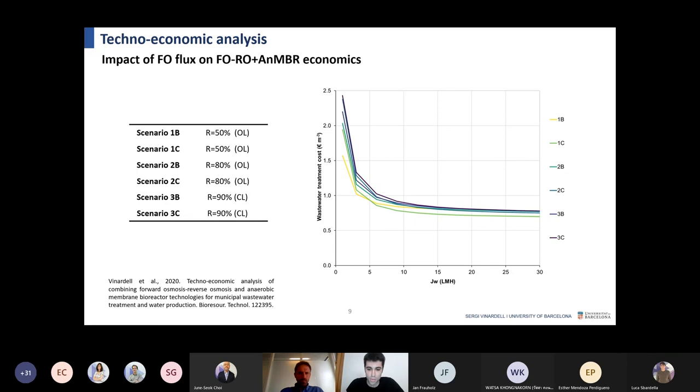The results also show that achieving a flux of 10 LMH or above could be suitable to improve the competitiveness of the integration of these three technologies. However, considering low recoveries, such as scenario one with 50% recovery, a water flux of 10 LMH is quite achievable.